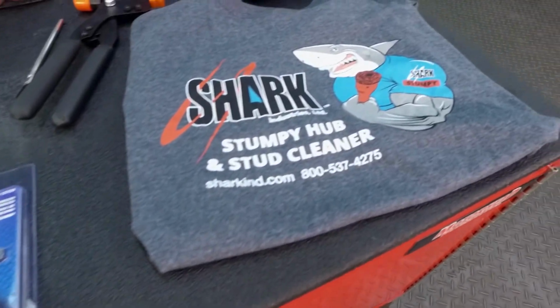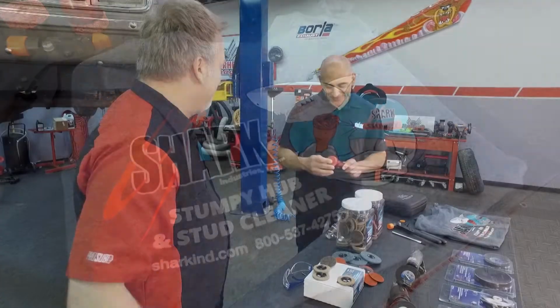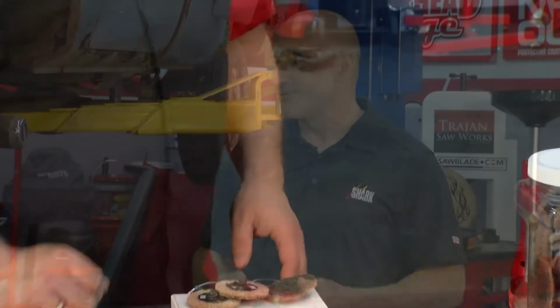And the name Stumpy came from the mechanic that broke every tool I handed him. So when I finally handed him the final prototype and I said, please try to make this one last, he's like, heck no, it's gonna break. I know I'm gonna break it. So I gave it to him, and a month later he called me up, he goes, thing's still working. He says, you did something right. And I'm like, great, and we ran with this tool.